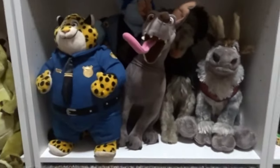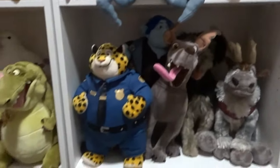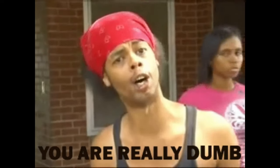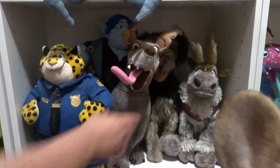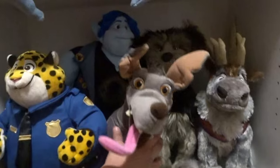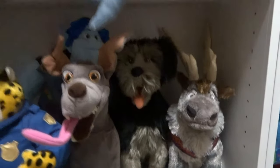Down here in this row, I have... Do you remember his name? Christopher? I don't remember his name, but he is from Zootopia. And then I have Dante, and back there, I have one of the brothers from Onward, as well as the live-action Tramp and Sven.